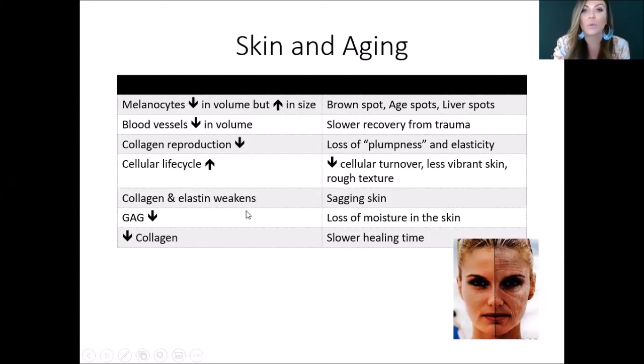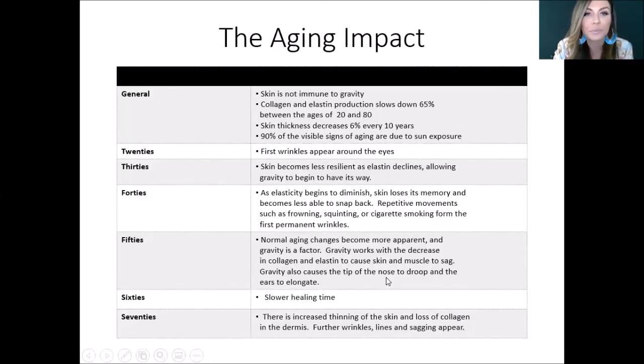Collagen and elastin weakens. We know that. We have sagging skin. The GAGs go down, so we have the loss of moisture in the skin. So that's why a lot of practices use those hyaluronic acid fillers to plump the skin. And collagen goes down, slower healing time. We spoke about that. A lot of bad things.